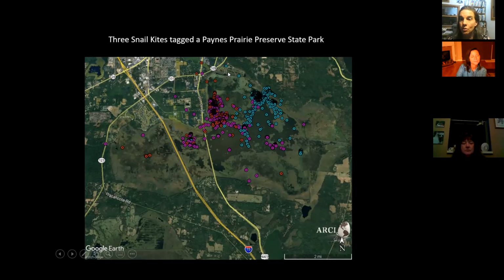is a functional wetland that is cleaning the water coming off of Gainesville before it gets into Paynes Prairie State Park. And then this area is the Lachua Trail, where this blue bird, which is a male, spent a lot of its time. And then we had 2 females that we tagged off of 441 here. And they had a communal roost here between I-75 and 441.